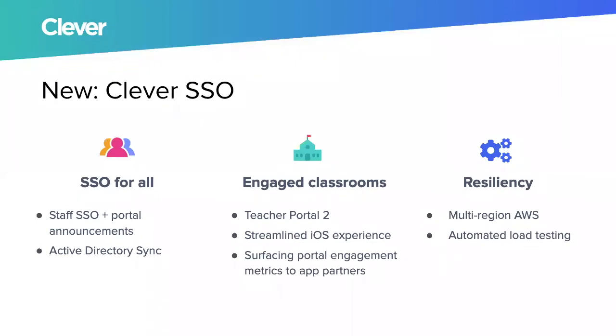All right, over to single sign-on. This year, if you've been following along, we've been making a really big push into all district staff. So not just the folks who are tied to instruction in the classroom, but making a big push into everyone at the district, logging into Clever, being able to use their day-to-day applications, even if they're not totally classroom-based. We've also announced the ability for those staff to provide portal announcements and powerful tools to roll out the portal to their other users. And lastly, Active Directory Sync.